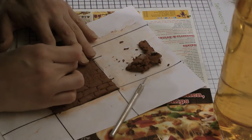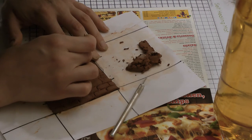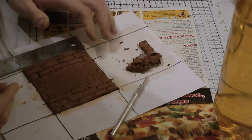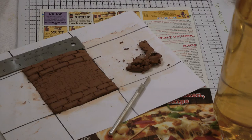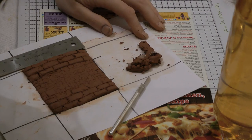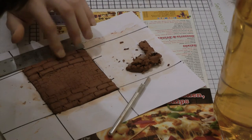Okay, I should have done these as bricks. Lesson learned. Too late now. That's the style. Unless I chop it off. You know what? I'm tempted, because these don't look very good.